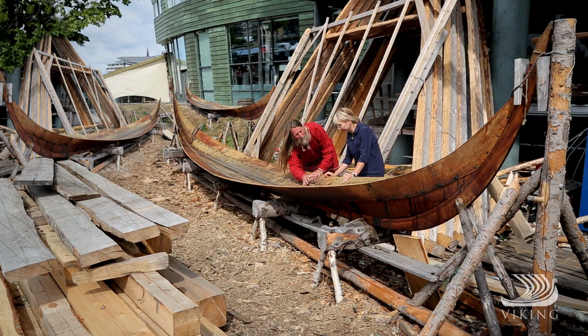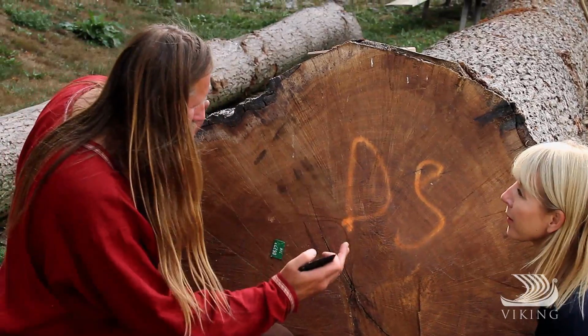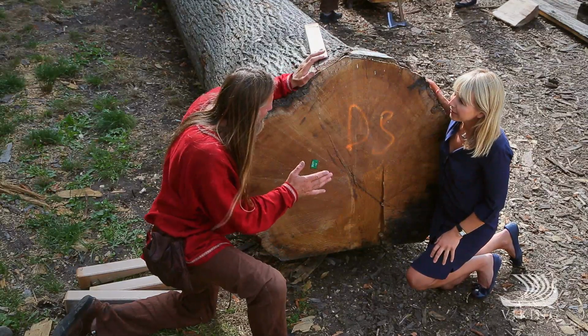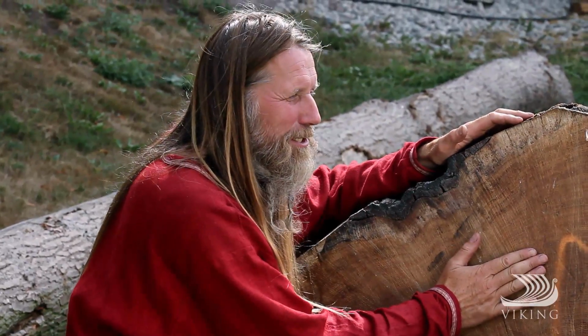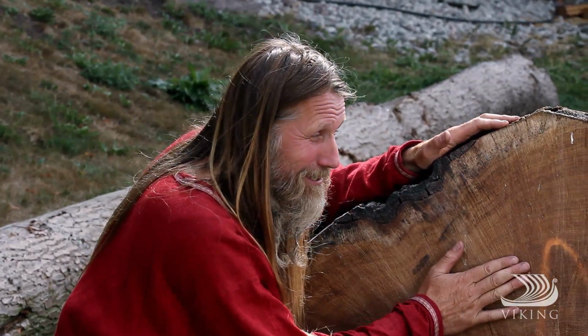To give me a better sense of what it took to actually build a longship, Geir walked me through some of the early stages and explained the importance of choosing just the right tree. When we try to split it, sometimes if the trunk is really good, then we can split this in half in 2 pieces in half an hour. But in the worst case, it can take 3 days.